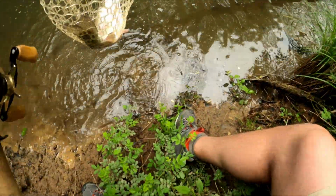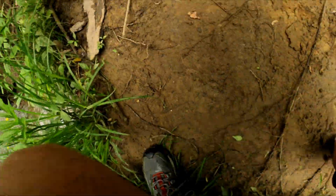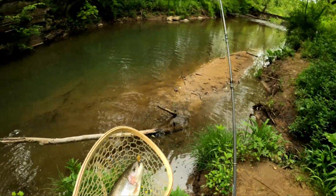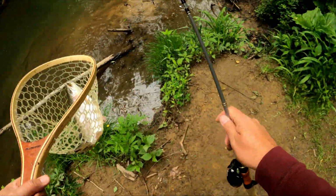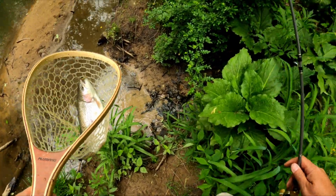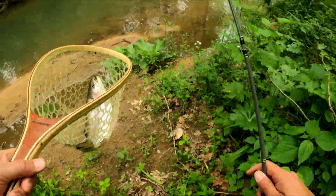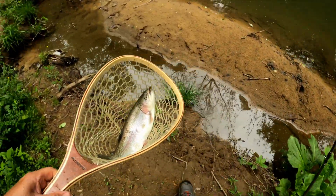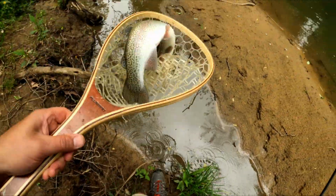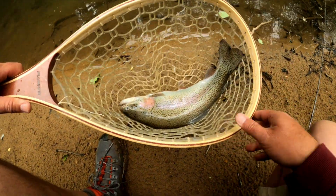Oh my word. Holy crap. Holy crap, is that a big fish? Oh my gosh. I was not expecting anything like that. I gotta get over here where I can get him in the water without sinking into the mud. Holy moly. Oh, I'm coming. Wow. Look at the size of this thing. Yeah, I'm coming.